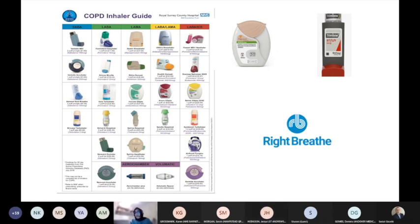The Right Breathe website is excellent. This is my go-to place when I'm looking for inhalers. It's really easy to search. If it's for COPD, whether you're looking for LABA/LAMA or whatever combination, you just put that in the search and it'll bring up the inhaler. So please do use that if you haven't already. Next slide.